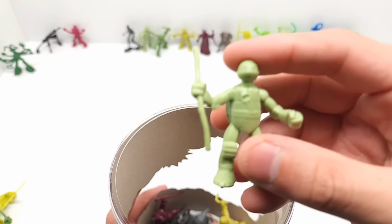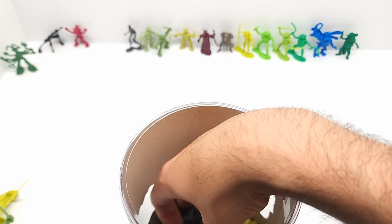Oof, Donnie again. I'm getting a little scared how many we have there. Okay, we got Master Splinter again.